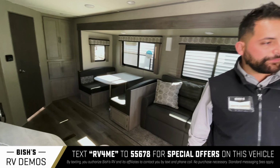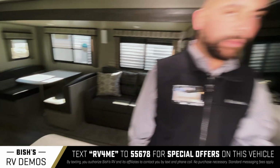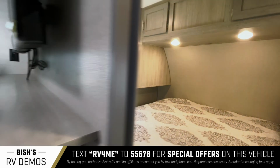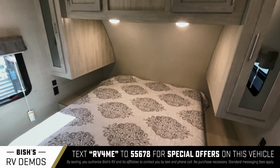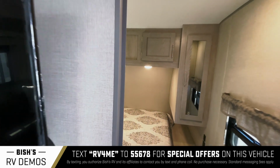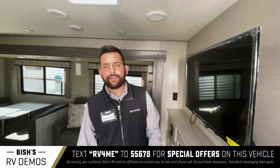Once you walk up to the front, you have a bedroom with a full walk-around bed. And you're gonna have a lot of storage in there as well. Places to hang your clothes. Nice lighting in there. And a lot of space for you to go camping.